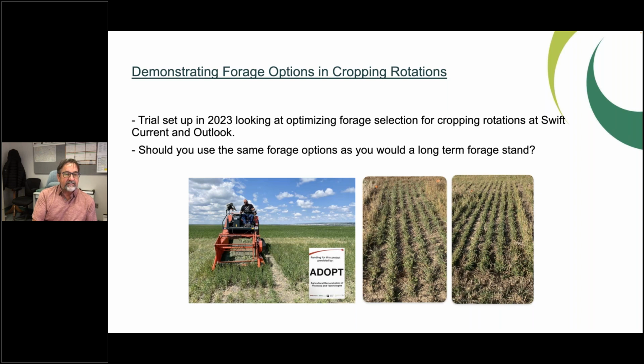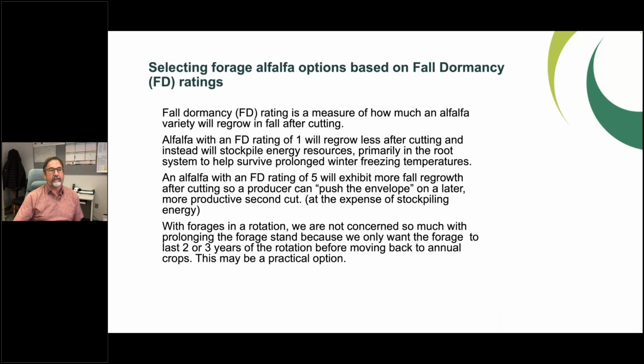So one of the questions asked is, should we use the same forage options as we would for a long-term forage stand? So in this trial, we're selecting our forage options based on fall dormancy. Fall dormancy is an FD rating. It's a measure of how much the alfalfa will regrow in the fall after cutting. So for example, an alfalfa with an FD rating of 1 will grow less after cutting, and instead will stockpile that energy and store it into the roots for winter survival.